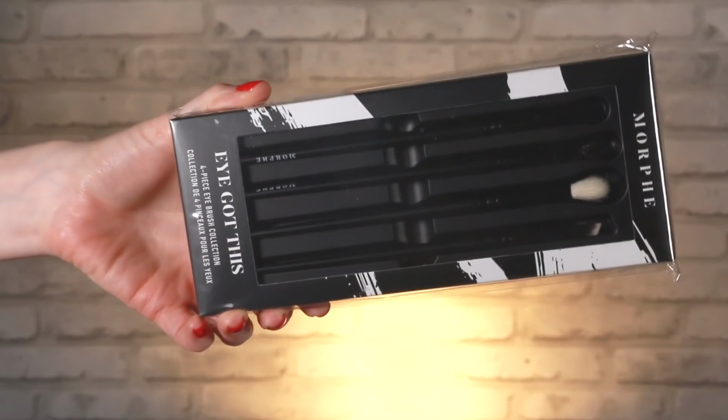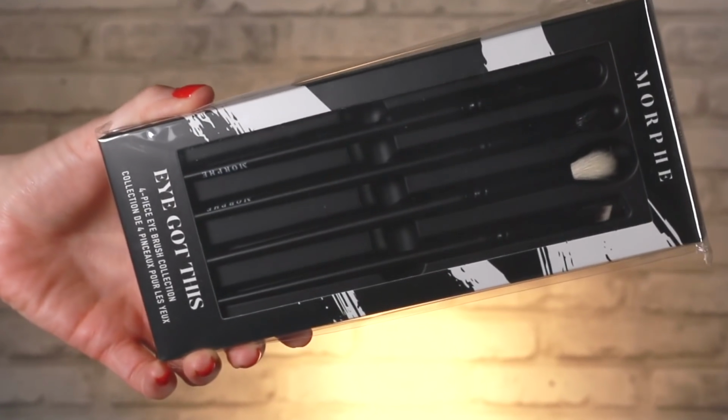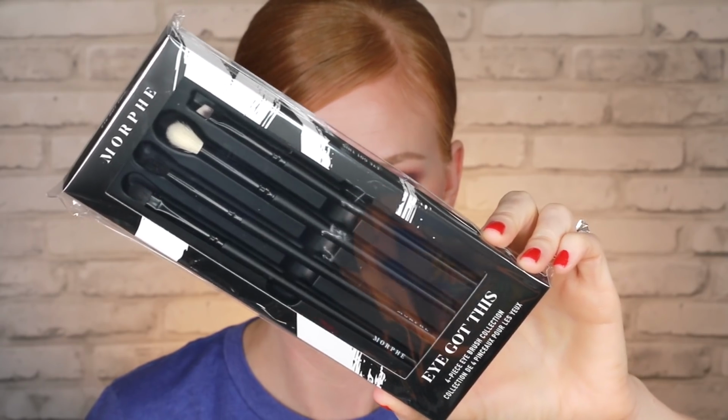So I'm gonna set this aside and put this in a giveaway. What we have here, this is the Morphe I Got This brush set that retails for $12. You're getting 4 natural and synthetic eye brushes: the oval shadow brush, the Pro Firm Blending Crease Brush, the Tapered Mini Blender Brush, and an Angled Liner Brush.